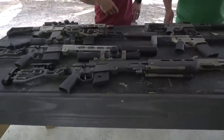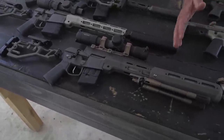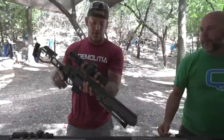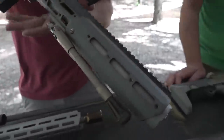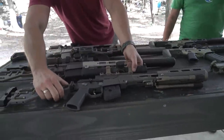And then you also brought this. Tell me about that thing. Yeah, so this was a new project as well. It's the MiniFix SD. It's a 300 Blackout with an integrated silencer, handguard over the silencer. So kind of a special project gun that's to be as compact and lightweight as possible and to reduce all the signature that we possibly can with the gun. That's pretty sweet. It looks big and bulky, but it's light and very ergonomic.